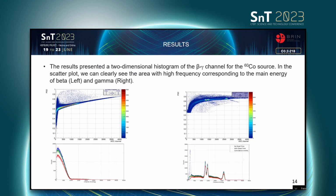The CompassCAN software presented a two-dimensional histogram of the beta-gamma channel for the source. In the scatter plot, we can clearly see the area with high energy corresponding to the main energy of beta on the left and the main energy of gamma on the right. As on the spectra in the bottom, the developed Python program successfully implemented the time and coincidence algorithm for both beta and gamma channels.